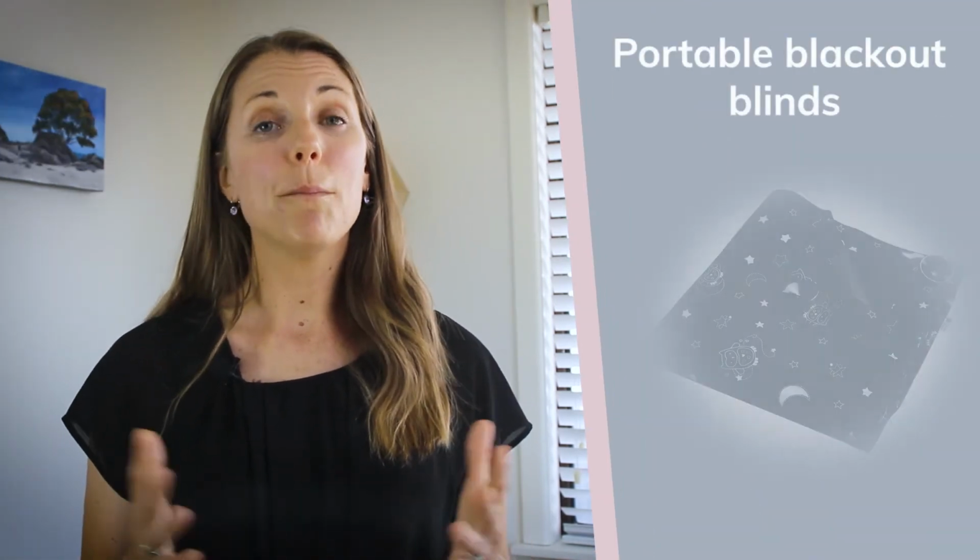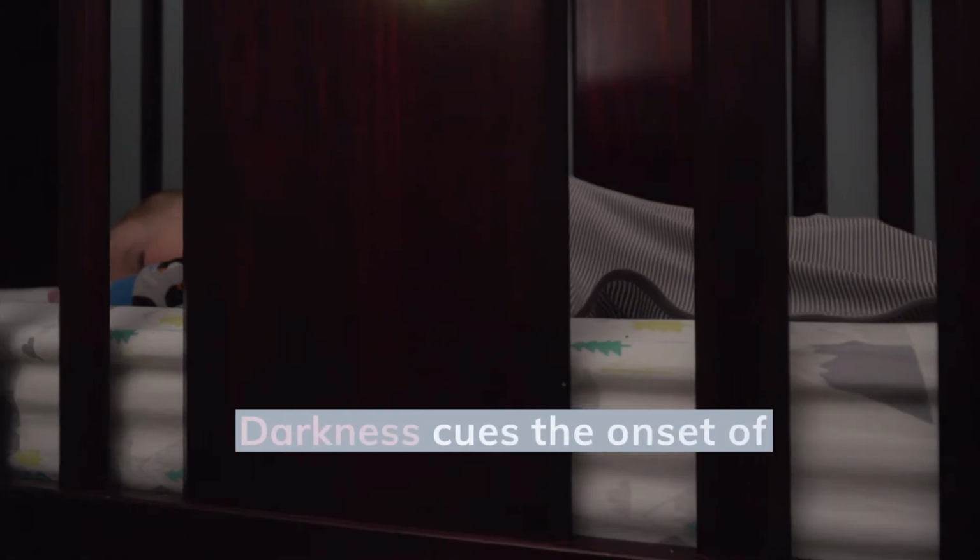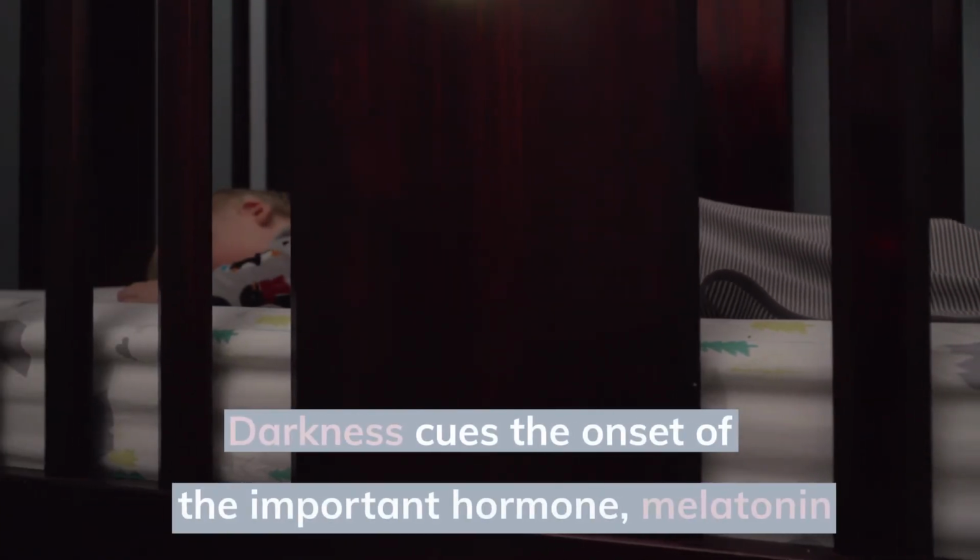Product number 7, portable blackout blinds. Light plays a huge role in the quality of your child's sleep. Darkness cues the onset of the important hormone melatonin. It's the hormone that helps our babies to fall asleep and stay asleep, which is why a completely pitch black dark room is so crucial for sleep. Think cave-like conditions. It doesn't matter how you get the room dark, but the goal is to ensure that when you wave your hand in front of your face, you can't see it.